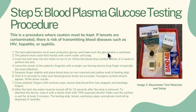And so the first test was the blood sugar test, for which I used a glucometer. And this is a pretty standard procedure for if anybody has diabetes. It's very simple. But because I only used one glucometer, I had to keep a lot of caution because I didn't want to contaminate lancets and give anybody any kind of diseases.